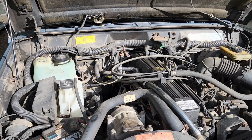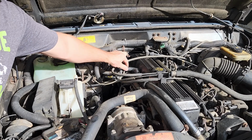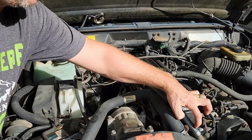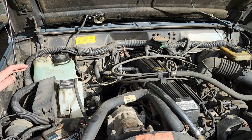Like I said, my daughter called me the other day and said, "Dad, I'm on the side of the highway and there's smoke rolling everywhere." I figured it had to be a coolant line, and just so happened to be it was. There's this heater hose right here. It blew out right at the front, and it sprayed coolant everywhere, and it was smoking all over the place.